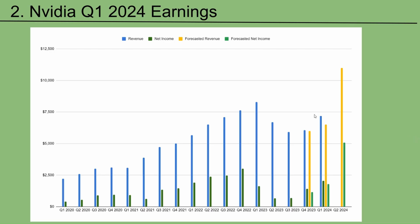Now let's look at the fundamental aspects of NVIDIA during its Q1 2024 earnings release. So as you can see on Q1 2024, revenue did increase a little bit more than it did in Q4, and it definitely beat forecasted revenue and forecasted net income, but still not approaching the high in terms of revenue as of Q1 2023. But the big catalyst is the forecasted revenue and forecasted net income.